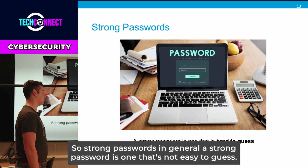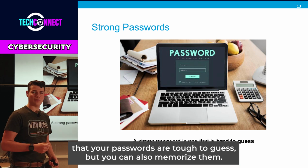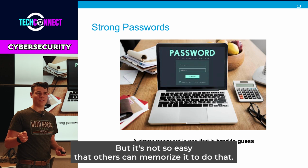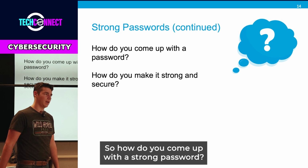So strong passwords. In general, a strong password is one that's not easy to guess. You want to make sure that your passwords are tough to guess, but you can also memorize them, but it's not so easy that others can memorize it. So, how do you come up with a strong password?